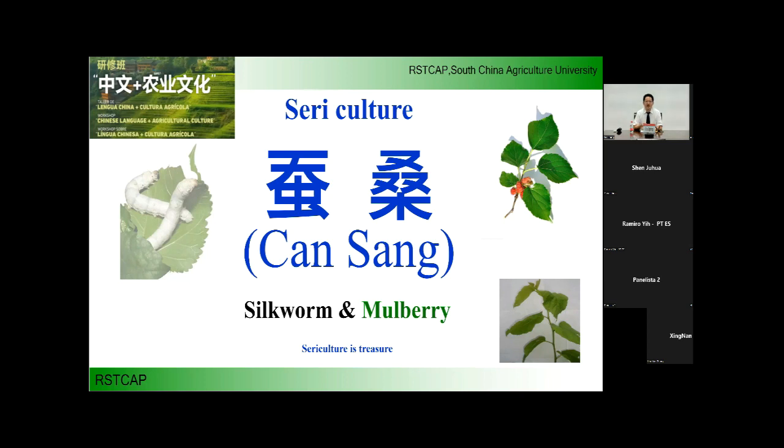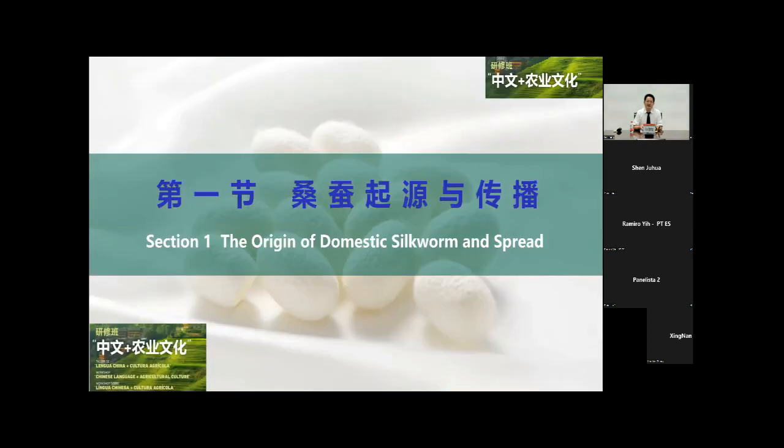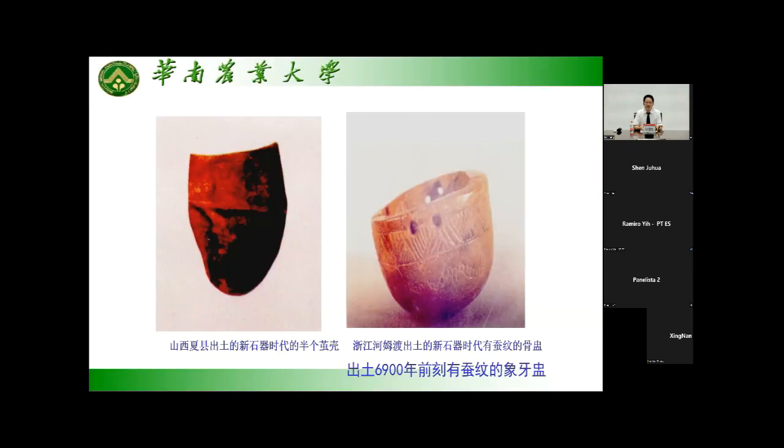Today, we together share the silkworm and mulberry. This is mulberry leaves. Today, I will talk about 5 aspects. First one is the origin. Mr. Meng already introduced some parts. Because of the time, let's talk about the origin and the spread of silkworm. China has so many proofs.